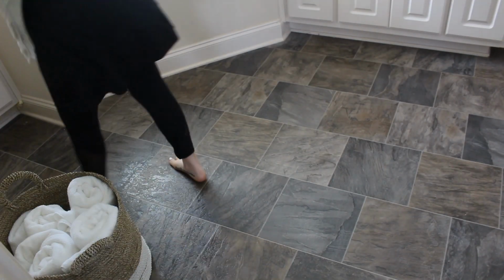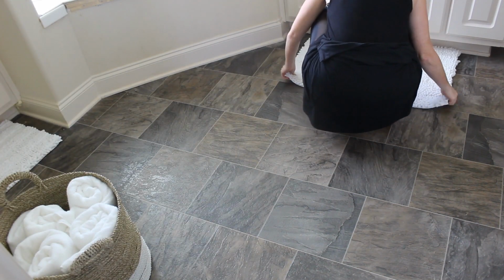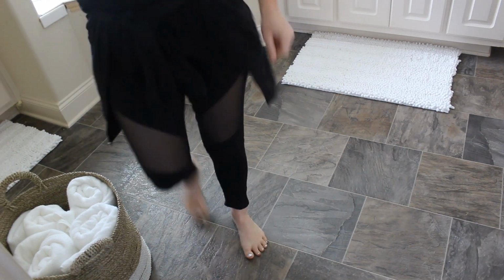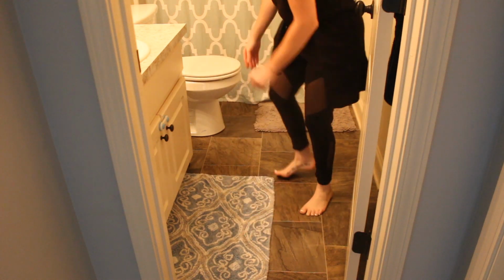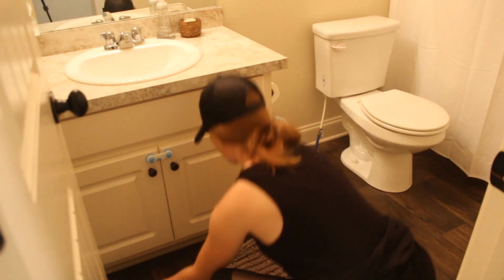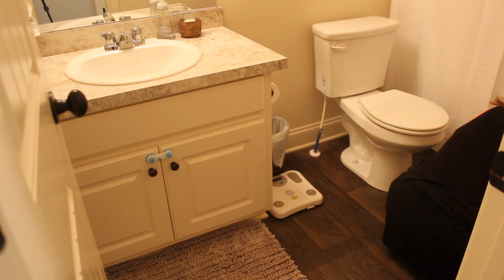Now that all of the rugs have been washed and are nice and fresh and clean, I am going back into each of the bathrooms and putting them into place just to put everything back together. And here is where I gather the garbage as well. This is actually the night that our garbage needs to go out, so I like to get it all together so that it's easy for Chris to take out to the road once he gets home from work.